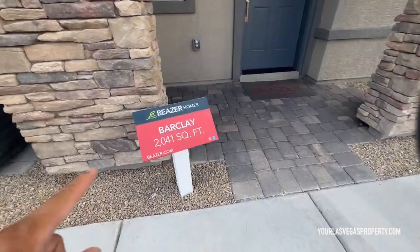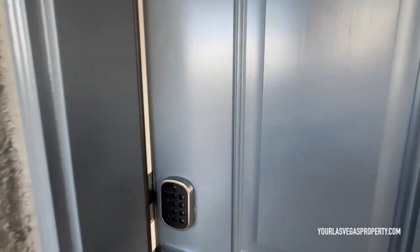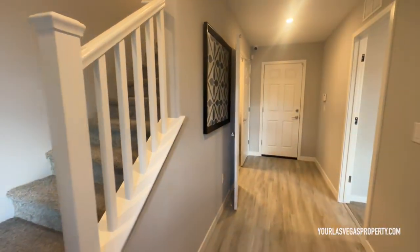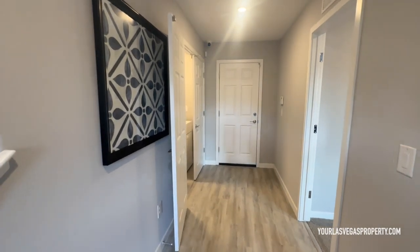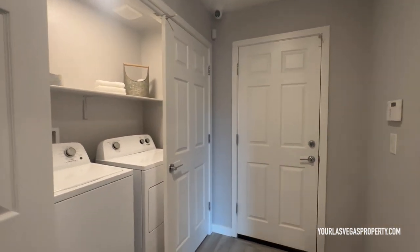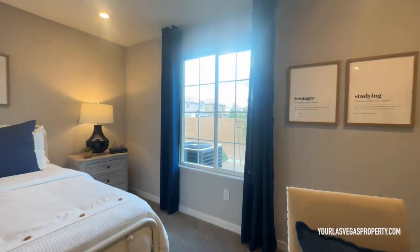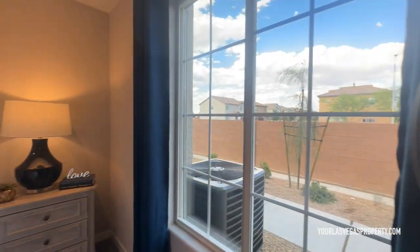All right, so let's check out the Barclay model, 2,041 square feet. This guy's gonna offer four bedrooms. Again, as we enter, very similar style. Stairway on the left, door to the two-car garage. Here is the laundry area. You're gonna have your primary bedroom downstairs right here. Again, very similar size to the previous two models.